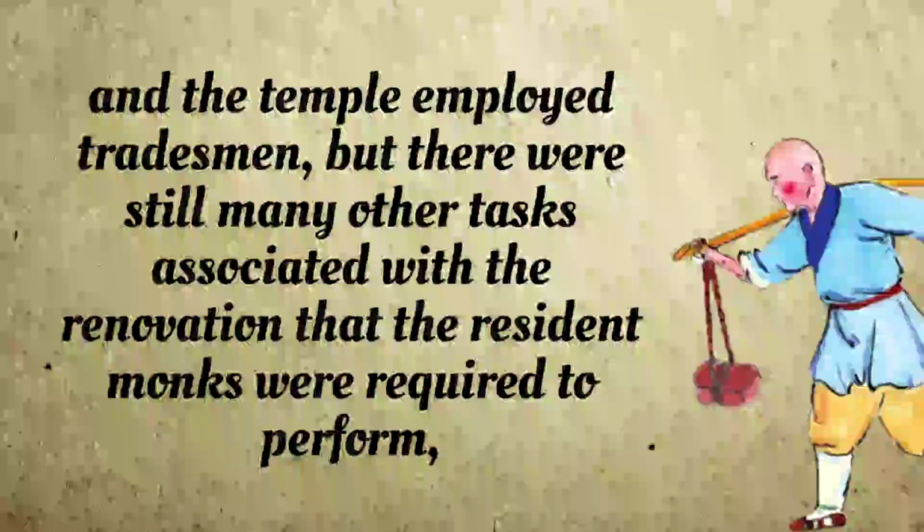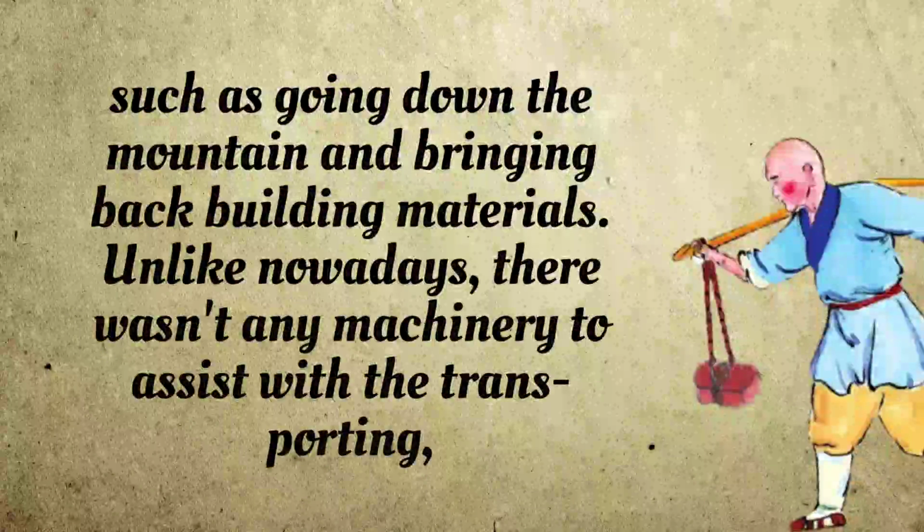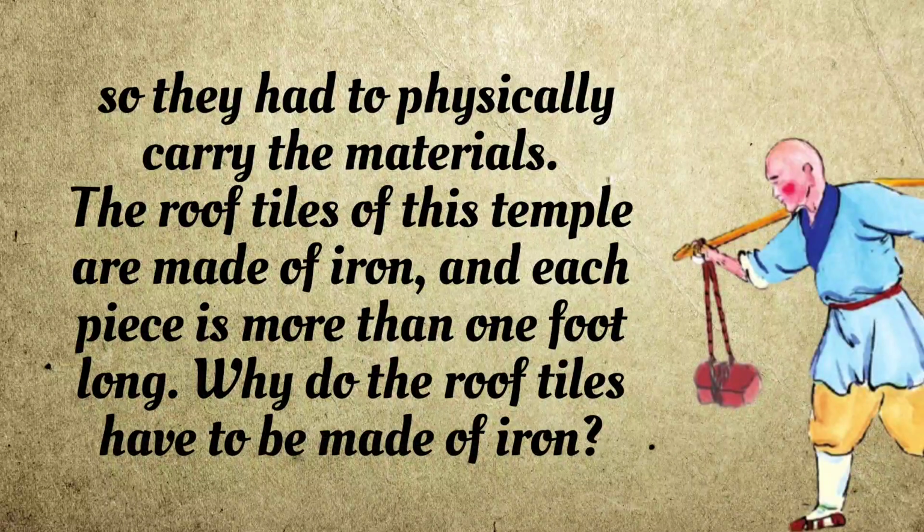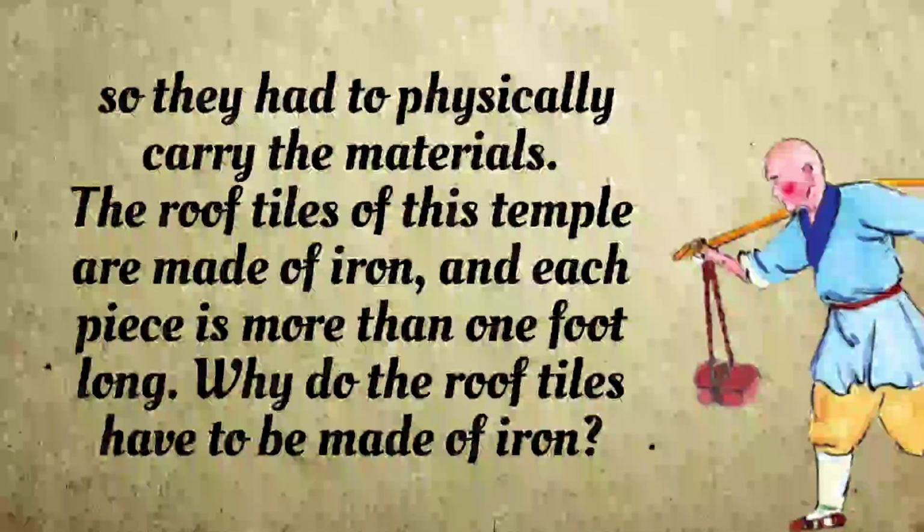But there were still many other tasks associated with the renovation that the resident monks were required to perform, such as going down the mountain and bringing back building materials. Unlike nowadays, there wasn't any machinery to assist with the transporting, so they had to physically carry the materials.